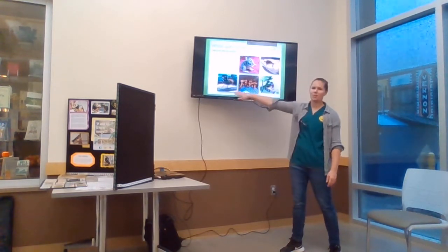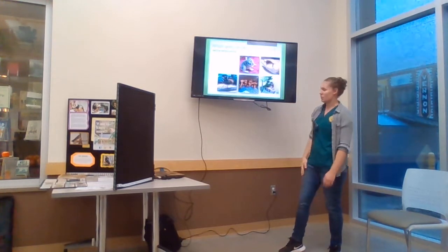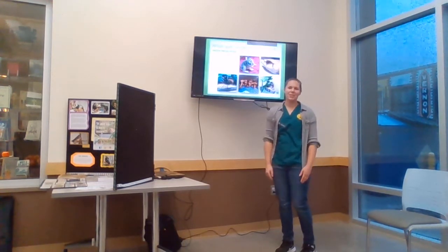So, you know, you're thinking bunnies and robins, they're going to have at least 2 batches of babies every summer, if not more. So that's why we tend to see a lot of them. And in Madison, we're in a lakes area.